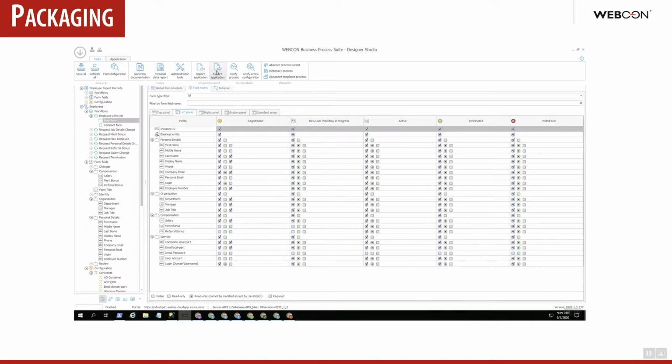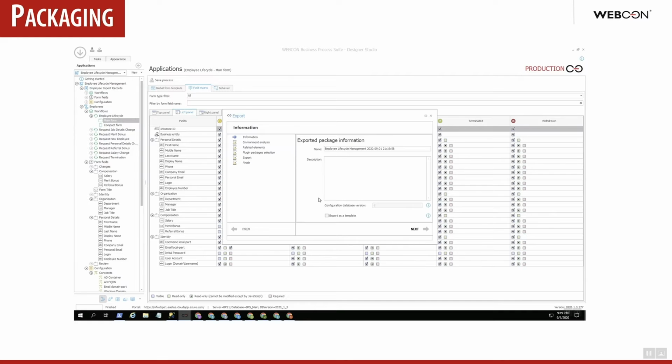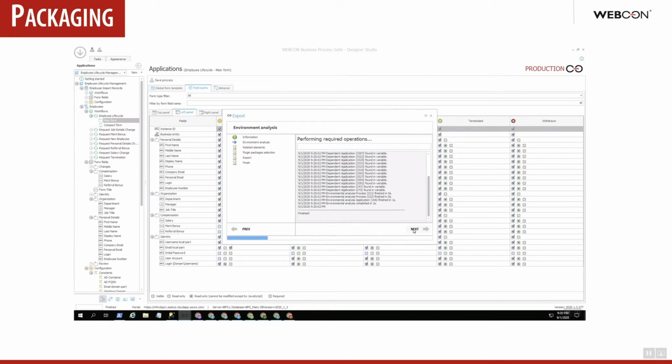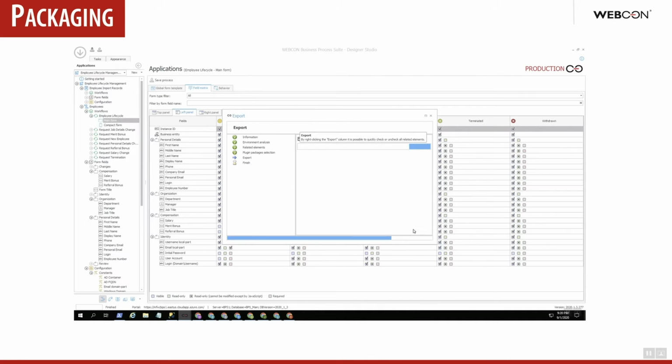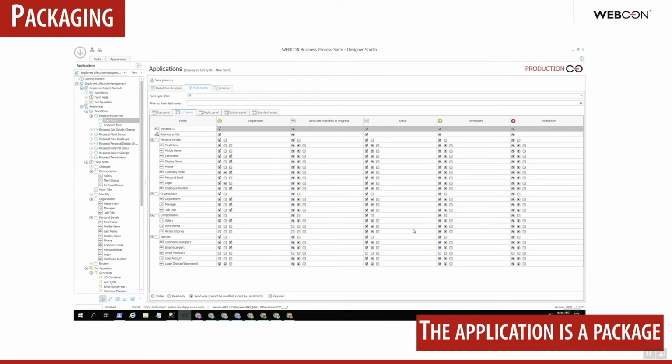And when I go to package this and deploy it, I can deploy the entire thing with one button. That includes external dependencies and settings and so on. Why is this so powerful? I don't think of packaging as a separate step. The application, as I'm building it, is a package.